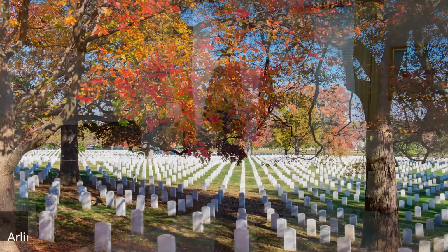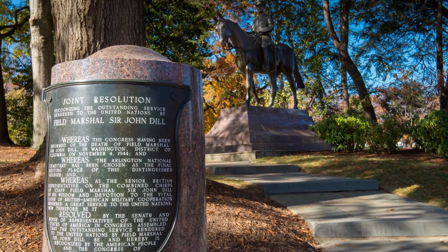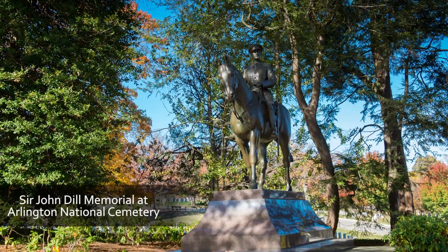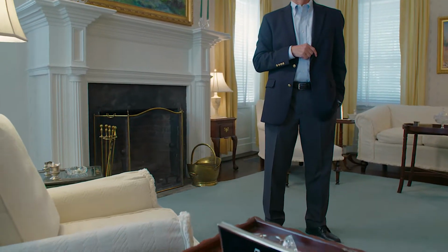He did die in Washington in 1944, and Marshall was instrumental in arranging to have him buried at Arlington Cemetery. Of the approximately 400,000 graves at Arlington, Dill's is one of approximately 30 non-Americans. Marshall also arranged to have an equestrian statue placed at Dill's gravesite, one of only two at Arlington. The other is General Phil Kearny, of the Union Army of the American Civil War.